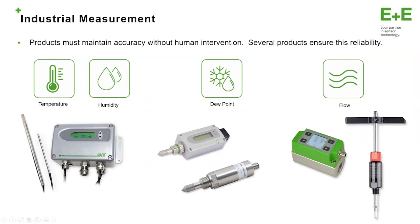The dew point sensors, we actually have three within our portfolio that are true dew point sensors. This is the EE371 and the EE355. These are designed for high pressure applications as well, so they can handle up to about 100 bar. They have threading that's embedded in them, so they can go into various sampling cells so that the customer knows, number one, the pressure is good, but also that the air is dry within that compressor system.